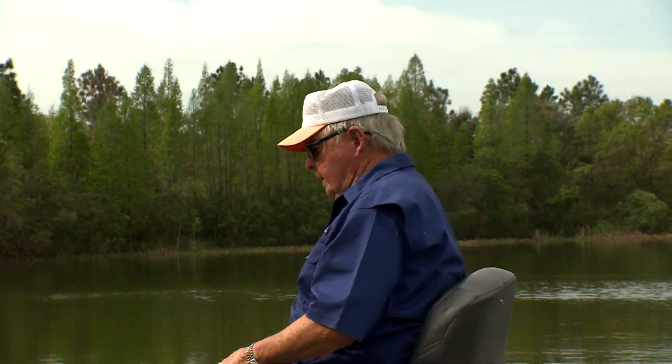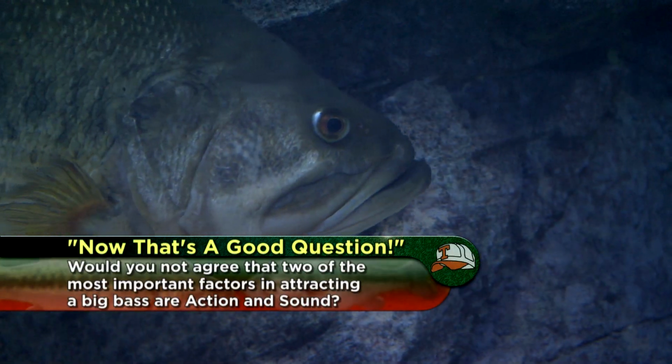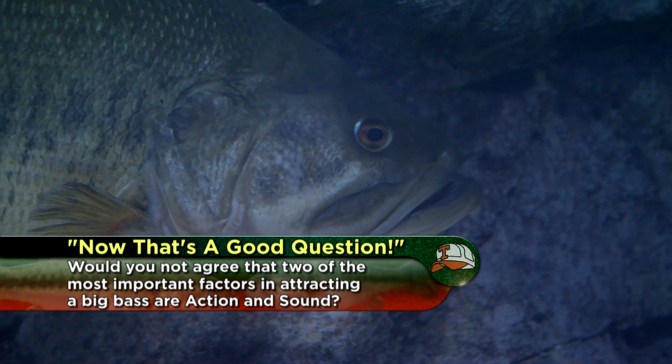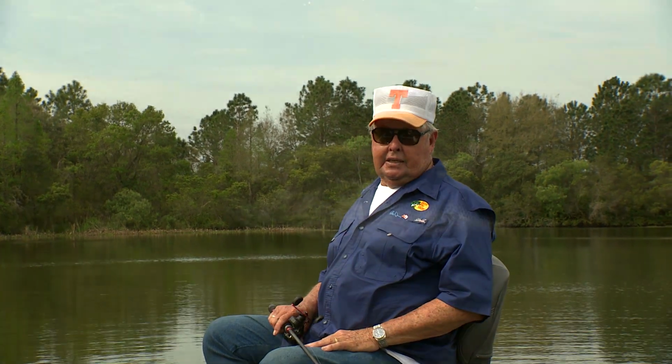Okay, here's one about sight and sound. Would you not agree two of the most important factors in attracting a big bass are action and sound? In attracting a big bass, action and sound are paramount. Those two things are most important. First of all, smell and sound are important, but not nearly as important as sight. A bass may hear an offering, but he needs to see it to eat it. And action is the key.